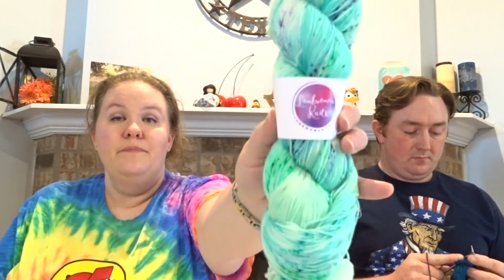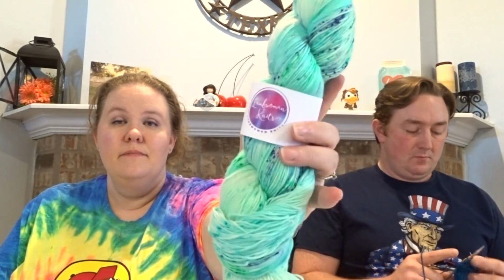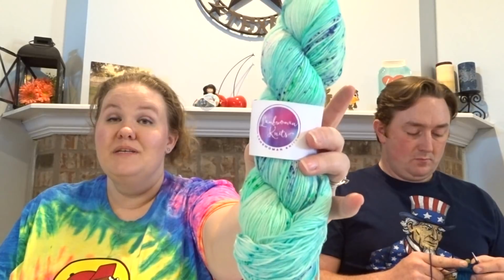I was so excited. But I'm going to do it in a fingering weight because I do not have enough of the DK weight. And right now we are trying not to buy yarn because when we go on our little mini vacation while the kids are at camp, we're going to hit up a lot of yarn stores. So we're trying to be good and not buy yarn right now. So I wanted to use stash. So I am going to use Lamb Woman Knits this way on the Winter Mint colorway.